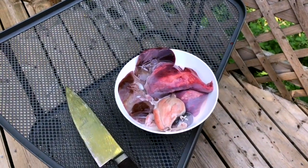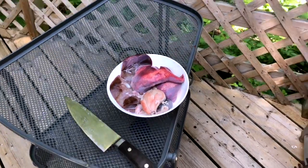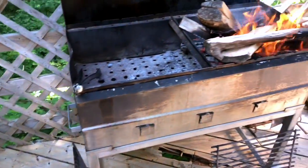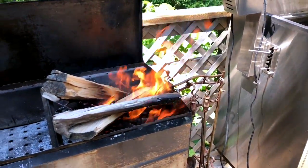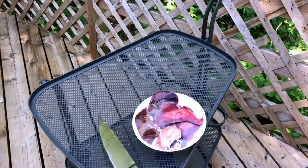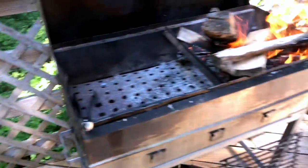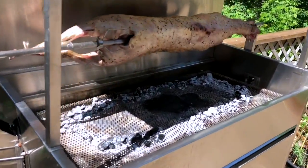The next step is the liver, kidney and heart. So the fire keeps continuing all the time because we have shortage of coal.